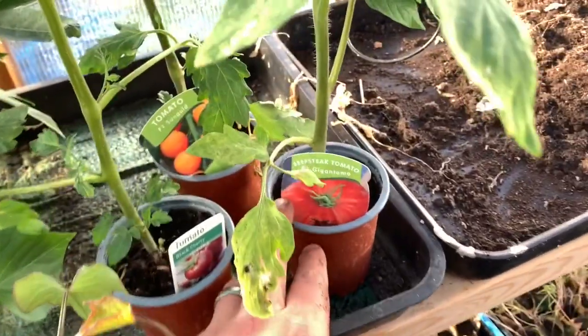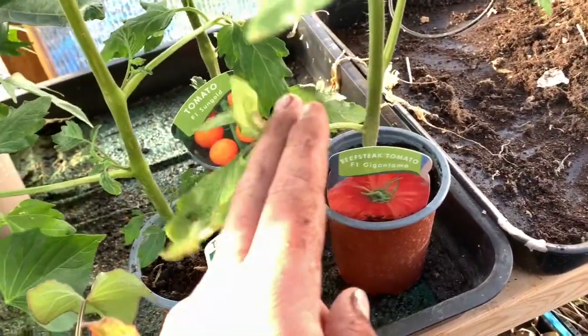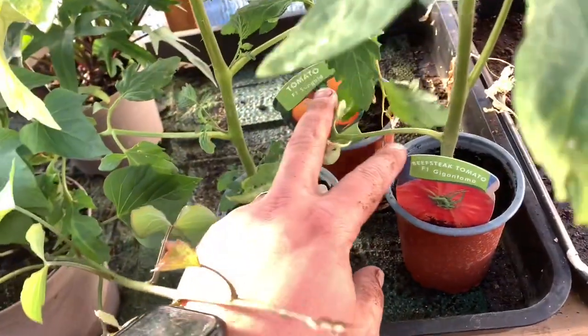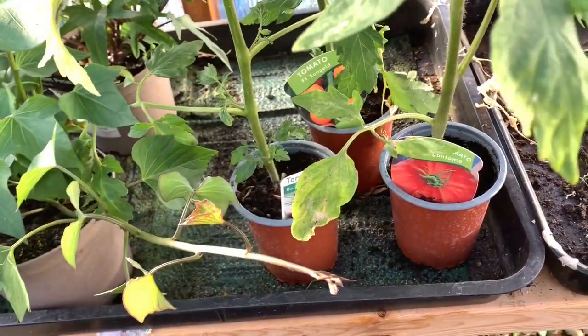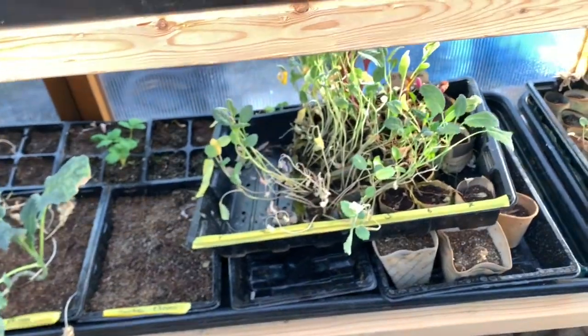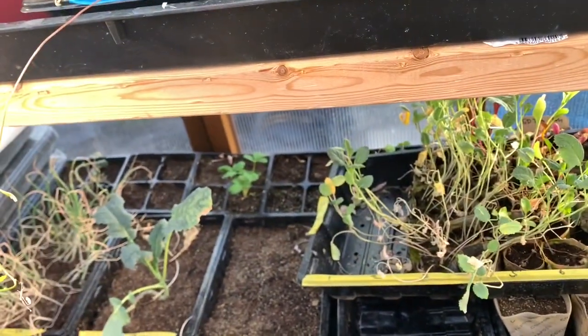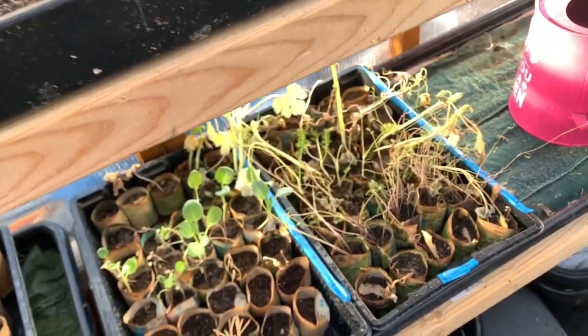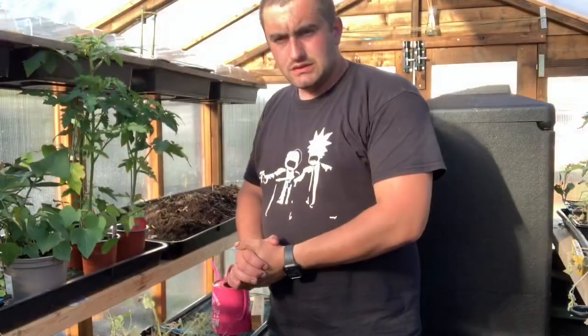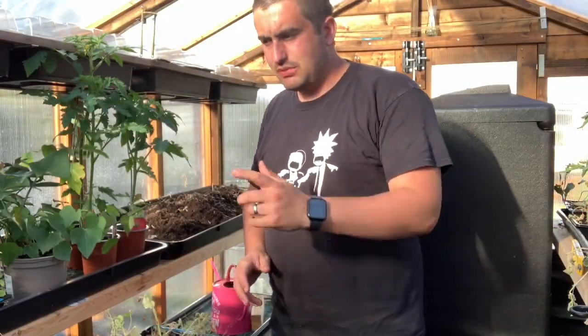So what I'm particularly interested in is this Gigantamo. These supposedly, each tomato is sort of 700 grams to a kilo in weight, so it could be quite impressive. And then down the bottom we've just got a few more brassicas, one strawberry that came from seed, a few spring onions, and the odd other little brassica and plant that need a bit of water and need to go out as well.